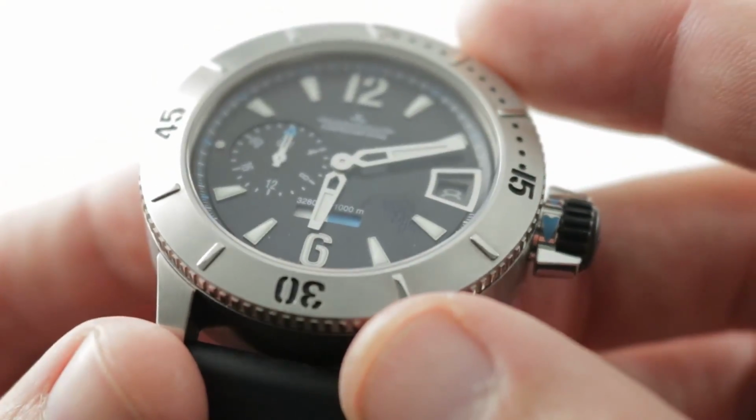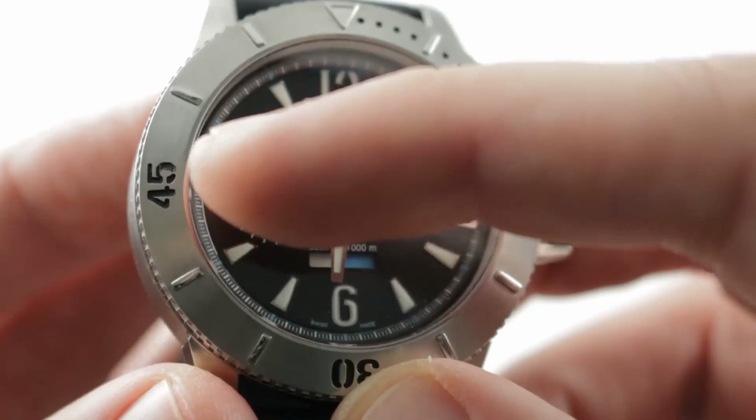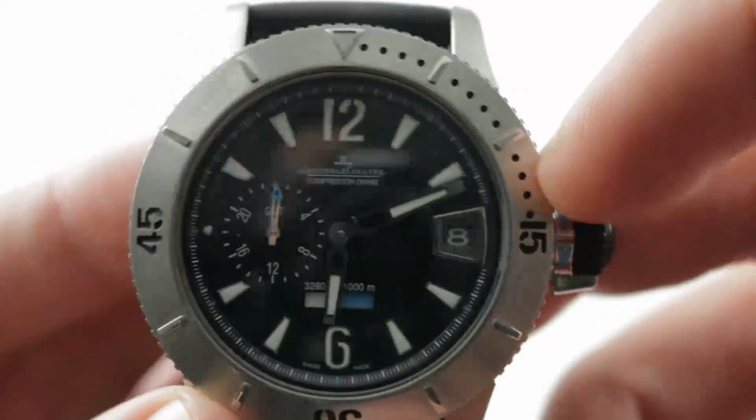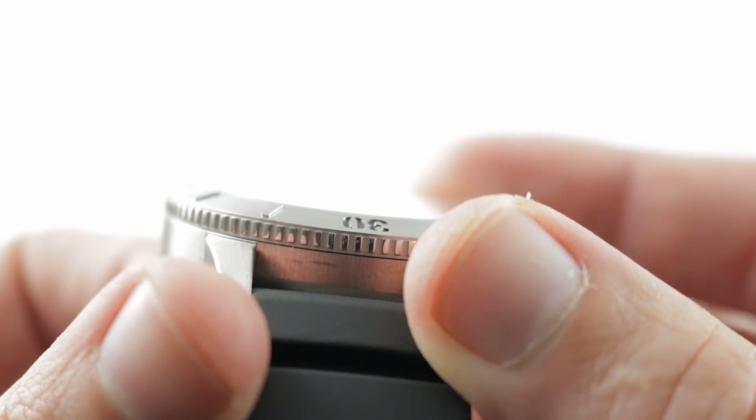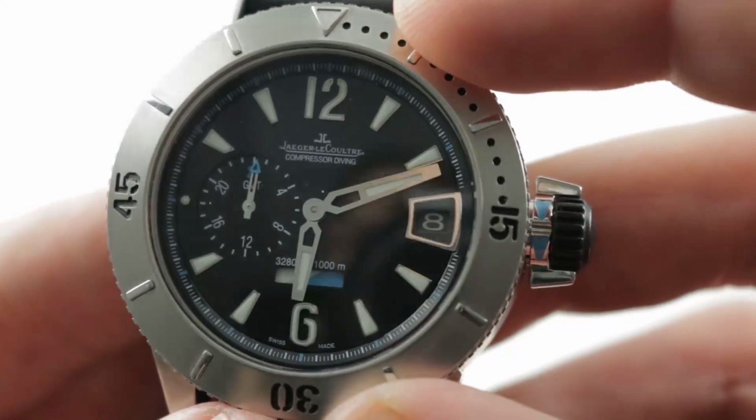The bezel is also of high grade, with black lacquer within the wells, as well as the first 15 minutes, and you can see outboard an alternately satin finished and polished knurling. The detent sounds excellent, and it feels just as good. Have a listen.